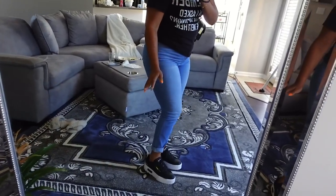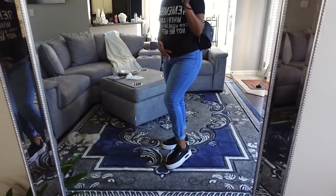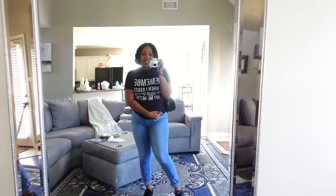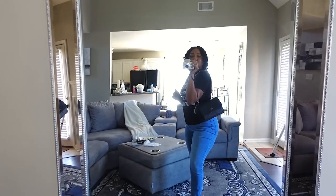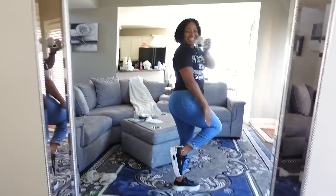I like oversized sneakers because if you're moving around a lot, doing a lot of walking, a lot of shopping, you won't get tired feet. My shirt naturally fell like this and I like the way it looks. Yeah, it's doing something. Do y'all see that? Carrying my black Coach bag. These sneakers look so good. Okay, let's head out.